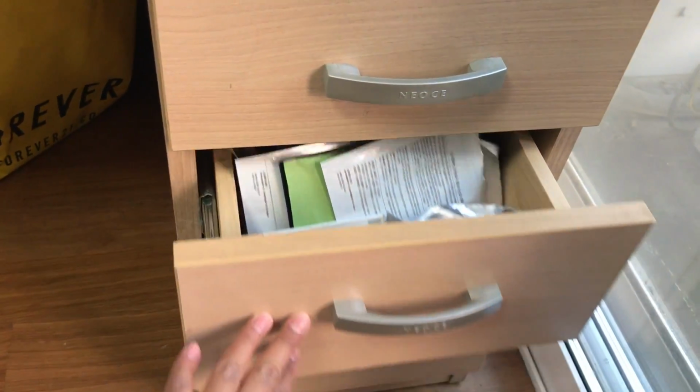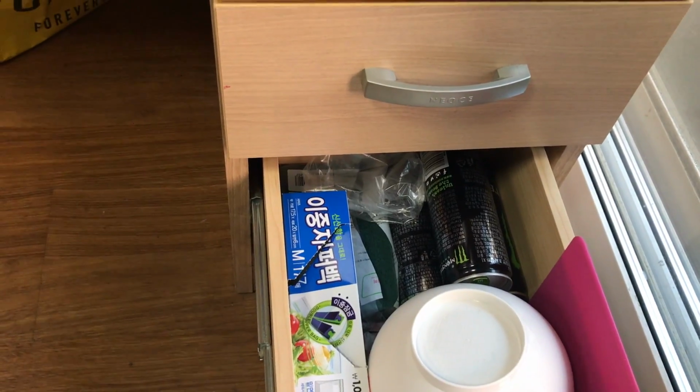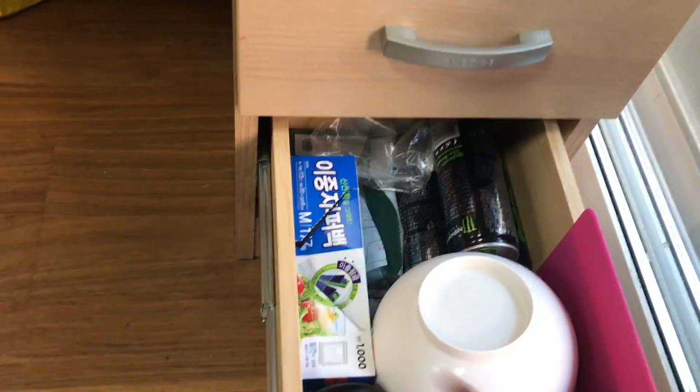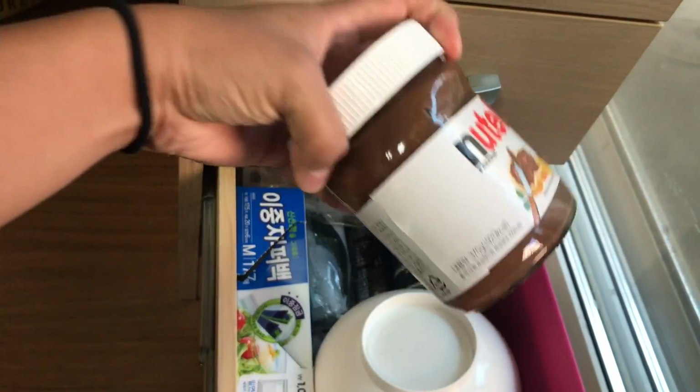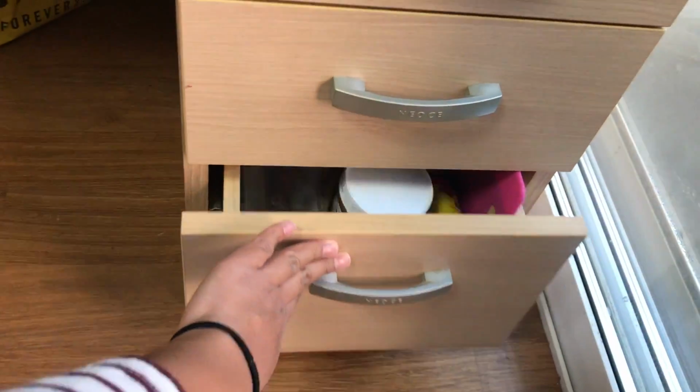And then the third one is the biggest one. I just had my bowl, my Monsters I never drank, my cutting board, some Ziploc bags I had bought, and I ended up finding Nutella, so that was in there. But yeah, that's the biggest little cabinet at the bottom.